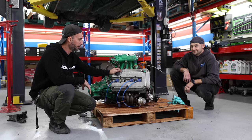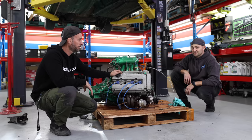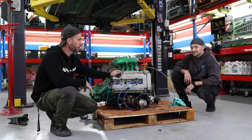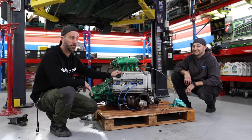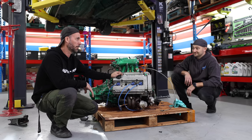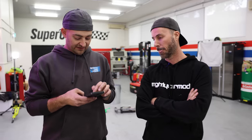Or alternatively, take it apart, look at it, check it. If it's really good, get it machined, get it built, pistons, rods, bearings. I'm talking 300 kilowatt capable motor and put it in our yellow Civic. Not turbocharge it though. And then turbocharge it. Yeah, let's go! Okay, so the engine's out.